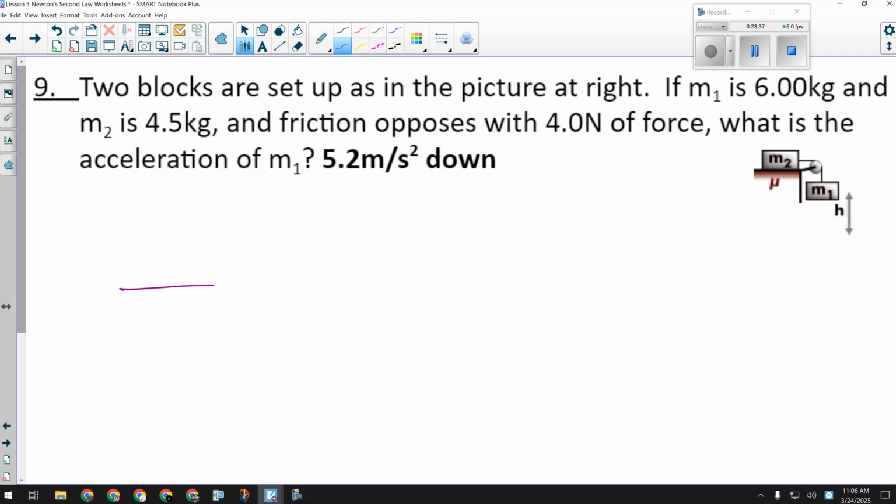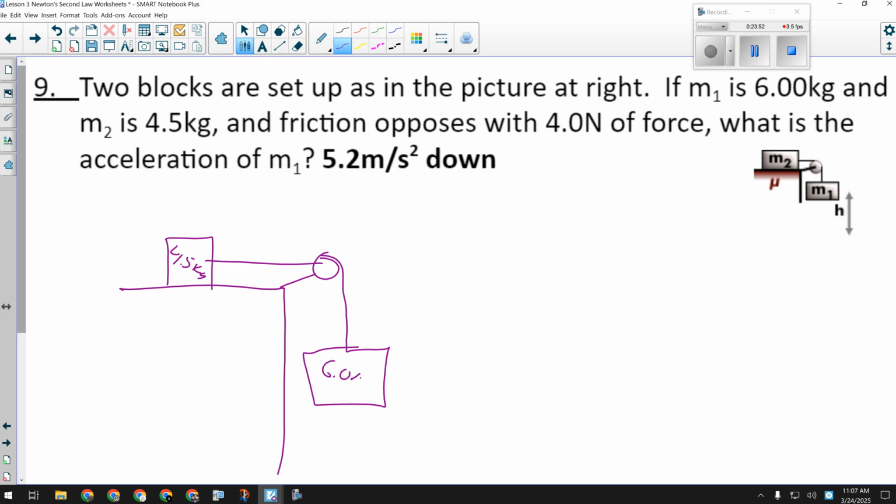So with number 9 here, we've got the table that's got the mass sitting on it. That mass is 4.5 kilograms, and it's attached over that pulley to the 6 kilogram mass. And we know that friction is opposing with 4 newtons worth of force. So I'm just going to draw that back here, because that's opposing the motion. All right, what's this force?